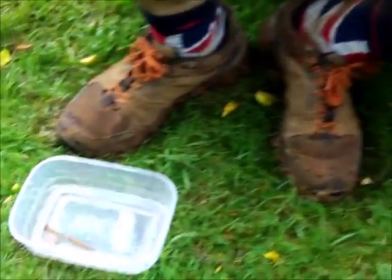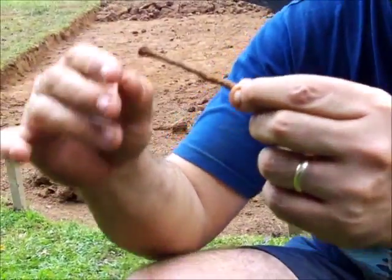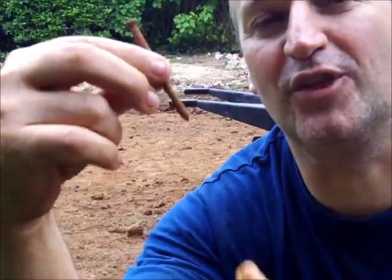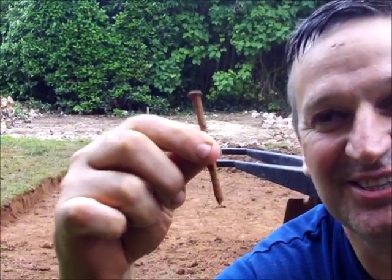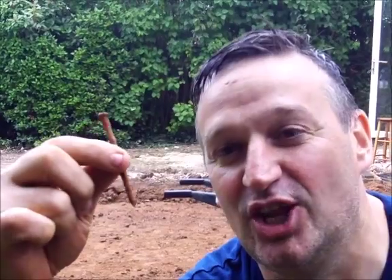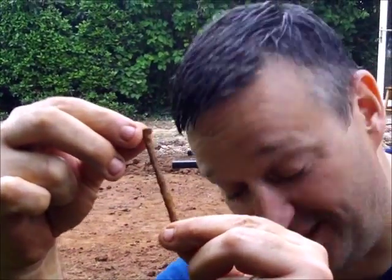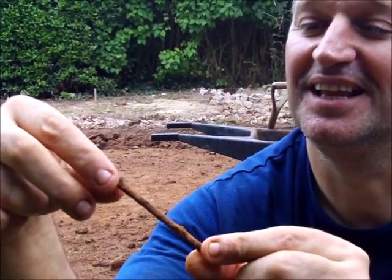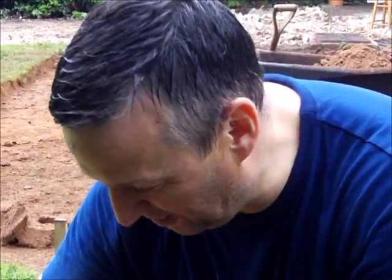Now, what I've got in here as well is this. Now, you may think it's an ordinary nail, but the Irish developed a flat screw first. So this is actually the first screw. It's flat, and they actually turned it in. So what sort of a screwdriver did you use? It was like a bit of a club. Okay, I'll put that back in.